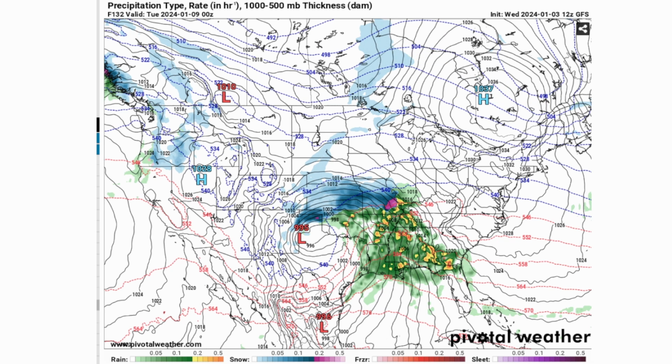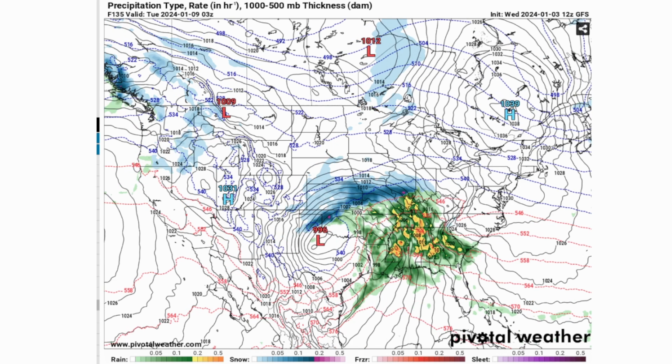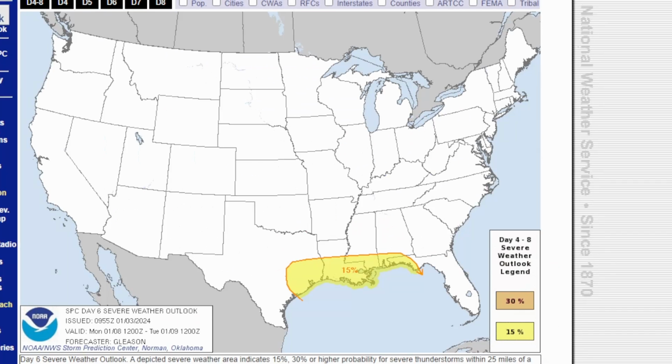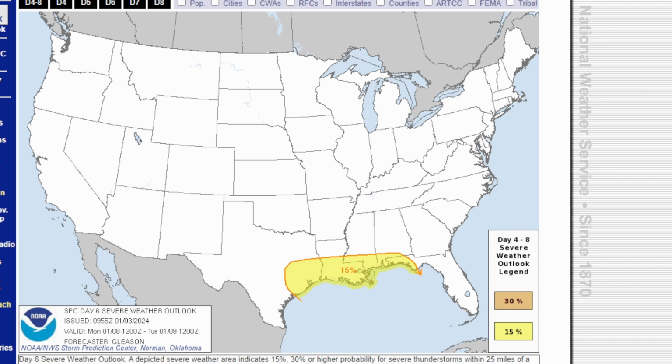So I wouldn't be surprised to see some blizzard warnings if this exact scenario would go down. Again, this is going to be 132 hours out from now, so this is not too far out, but things will change, especially with the GFS model. As you can see, we'll see some heavy rainfall as well across the southeast, and just a very large band of moderate to heavy snowfall that's going to continue throughout Monday night into Tuesday morning. And as you can see, we already have a slight risk for severe weather across the south for the system. There's that 15% chance for severe weather for day 6, which will be for Monday, January 8th. Well, this is actually going to be from Monday morning to Tuesday morning, so this will be in effect for the overnight storms as well.